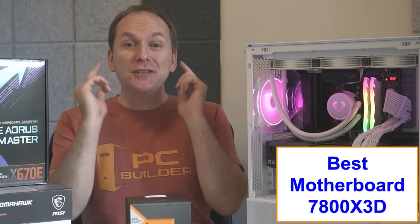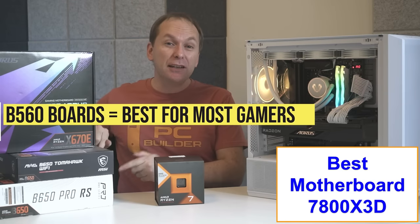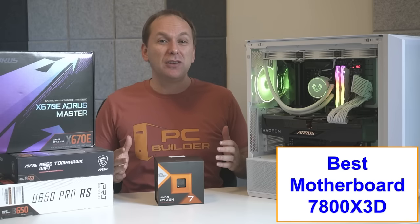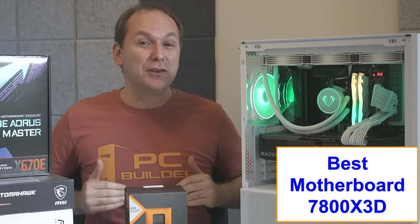But what motherboard should you get for the Ryzen 7800X3D? I generally recommend B650 motherboards for gamers. You just don't need to spend the money on the PCIe Gen 5 speed M.2 and GPU slots, as they're more Star Trek than mainstream tech, and they won't increase your FPS.